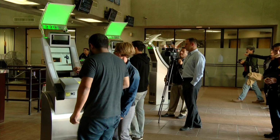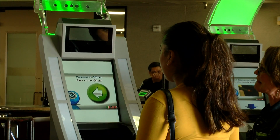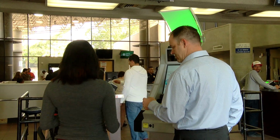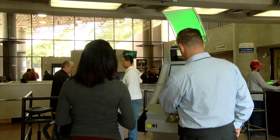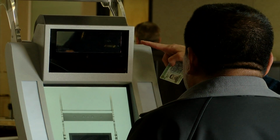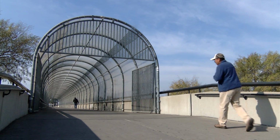Actually, this is a national security issue as far as looking for individuals who are violating the law. Customs and Border Protection Assistant Port Director Joseph Meisenhelter explains this is all part of a pilot program evaluating biometrics at the border. He says the agency wants to know if tracking uniquely identifying facial features can help better screen people crossing the border. For the next 6 months, Otay Mesa will be their testing grounds.